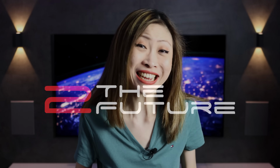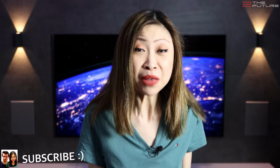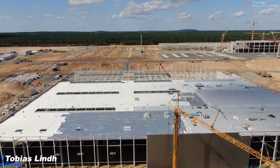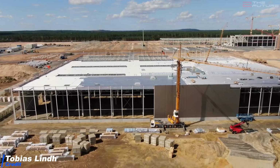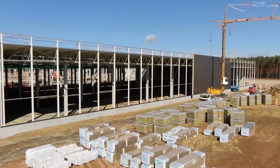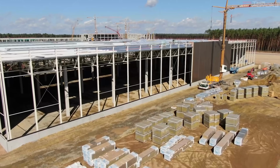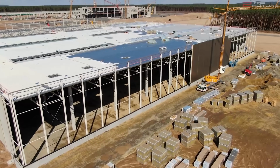So let's start with Giga Berlin. Giga Berlin is progressing so fast that it's being called a role model for construction by some German politicians who hope that this will have a positive signaling effect to the other construction projects in Germany. We were also extremely surprised by the fast construction speed at Giga Berlin, since we have first-hand experience with German bureaucracy. What Tesla managed to pull off here is nothing short of a miracle.